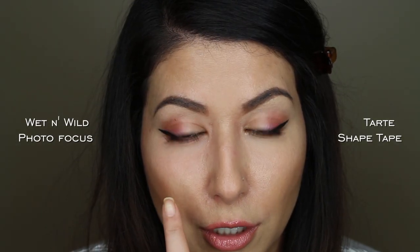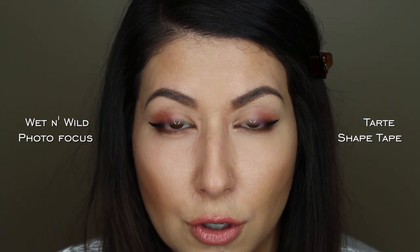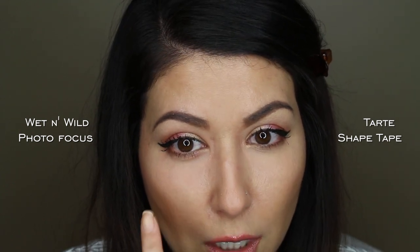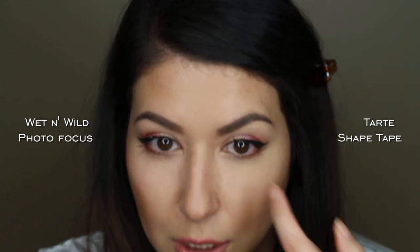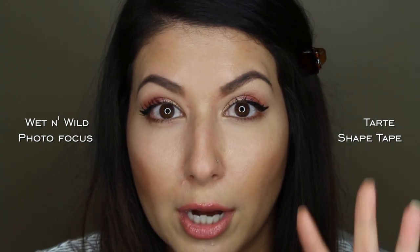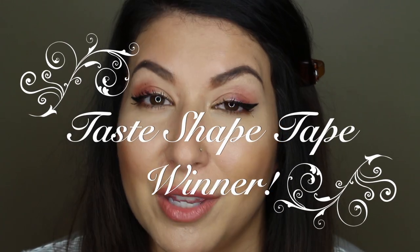This one pretty much looks like it has no concealer on anymore, and then this one still looks pretty bright. So just by simply wiping with my finger, it took off most of the Wet n Wild product, and the Tarte Shape Tape pretty much still looks pretty bright. The Tarte Shape Tape beat out the Wet n Wild Photofocus concealer in this glitter test.